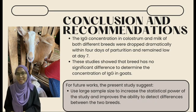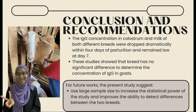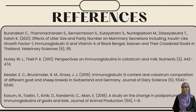For future work, the present study suggests using a large sample size to increase the statistical power of the study and improve the ability to detect differences between the two breeds. This is the list of references.